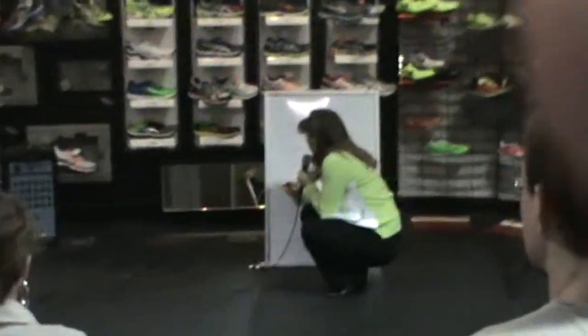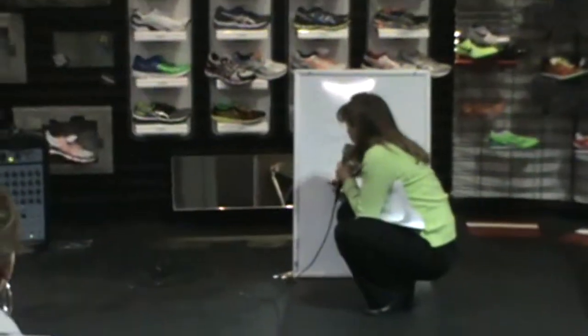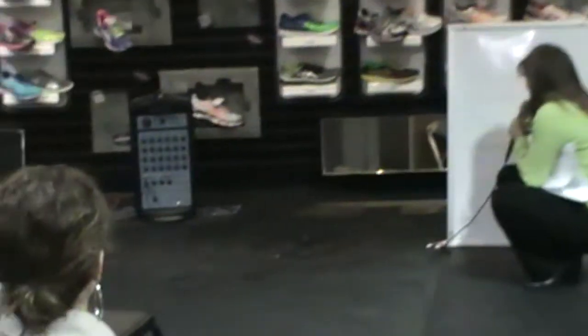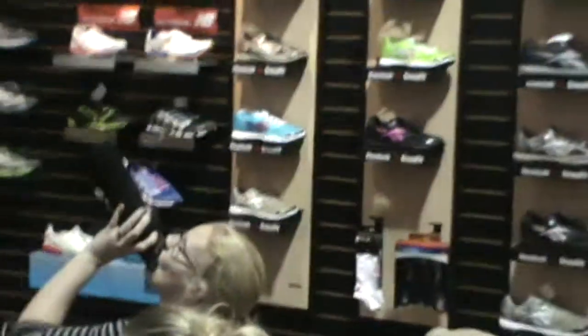So muscle recruitment patterns. We talked about alignment. So running efficiency. Number 4, muscle recruitment patterns.